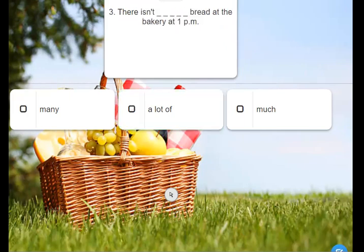There isn't bread at the bakery at 1 p.m. Bread, by the way, is uncountable. So the first thing I bear in mind is that the word bread here is an uncountable noun. The word bread is uncountable noun. Okay, this is the first part.